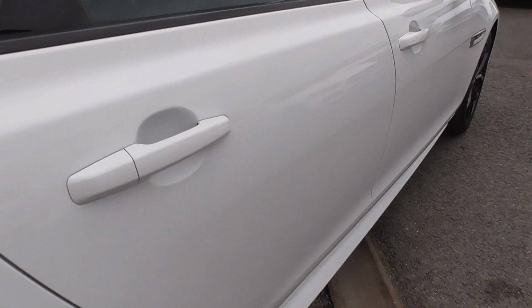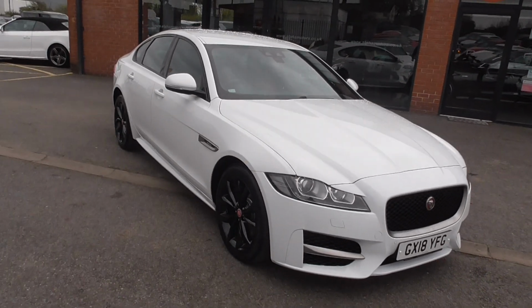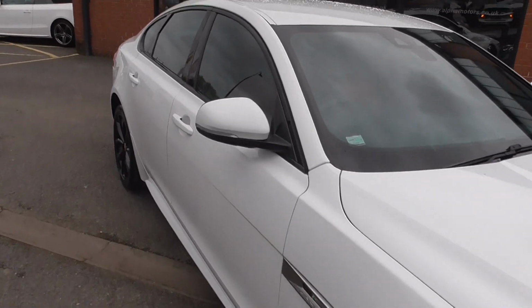But what a great car. Drove the car. If you've not driven a 2-litre petrol engine in these, they are absolutely great. Obviously as we move across now, we're selling more petrols now than ever before.